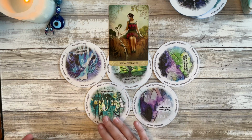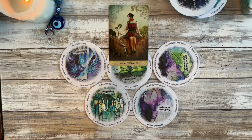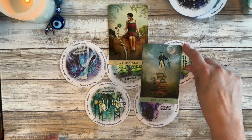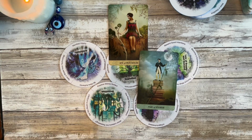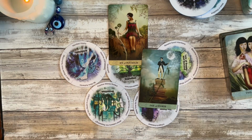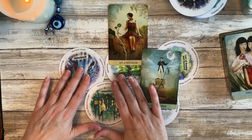What else could you pull a card for? So what can you tell me about my prayers being heard, or the person's prayers being heard? So Page of Swords, your thoughts and your words kind of manifest your reality. That's kind of how I see that. So that's why I said, think carefully about setting those good intentions, because you will be rewarded for those. And then I could just keep pulling all day for these things along the edge of here, and especially where they're touching.